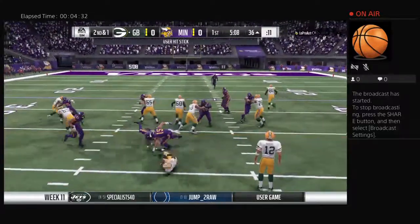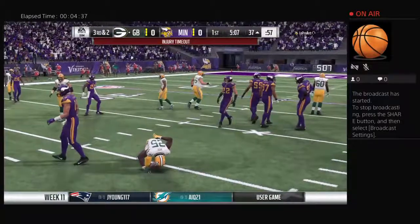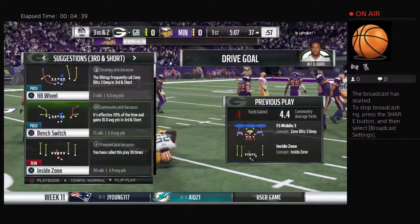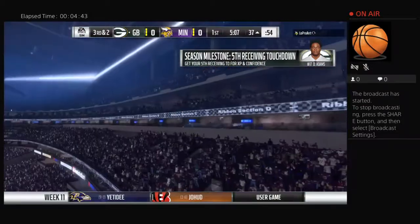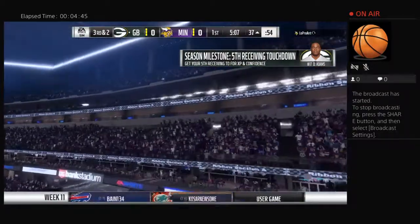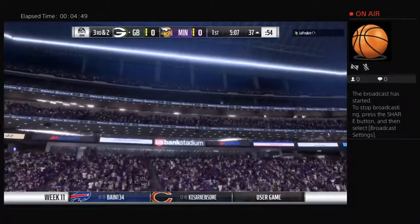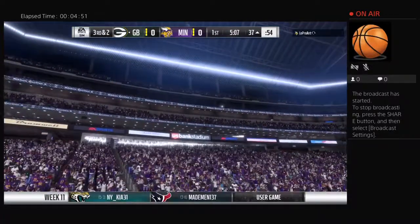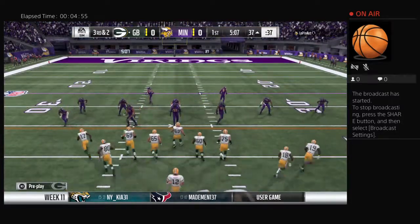On 2nd down, Hyde. And some big-time hitting going on there. He is knocked to the ground right at the line of scrimmage. Now it looks like we'll get a timeout, and we will. We've got an injured Packer on the field. While the trainers take a look, we'll step aside. It's been a 7-play opening drive, and this is 3rd and short.